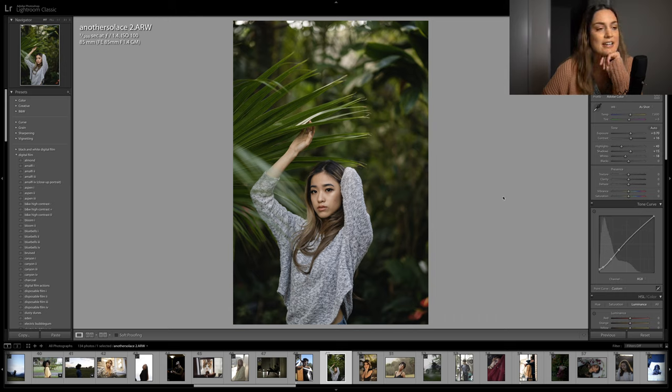The left arm looks kind of confusing. Yeah, I feel like it's just straight behind her like that. But I think it looks pretty cool overall. I really love this arm here.